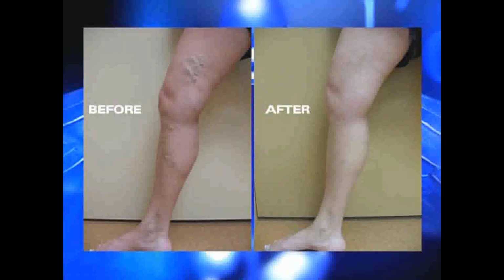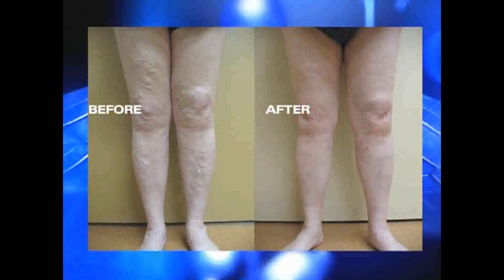Absolutely. You decrease the skin damage, you decrease the swelling, and a lot of people don't realize how many symptoms they have. They don't realize how much aching and heaviness that they may have, and when they have the procedures, many of them will say, well, I didn't realize how many symptoms I was really having. My leg feels so much lighter, I feel so much better, and they're very satisfied with the treatment.